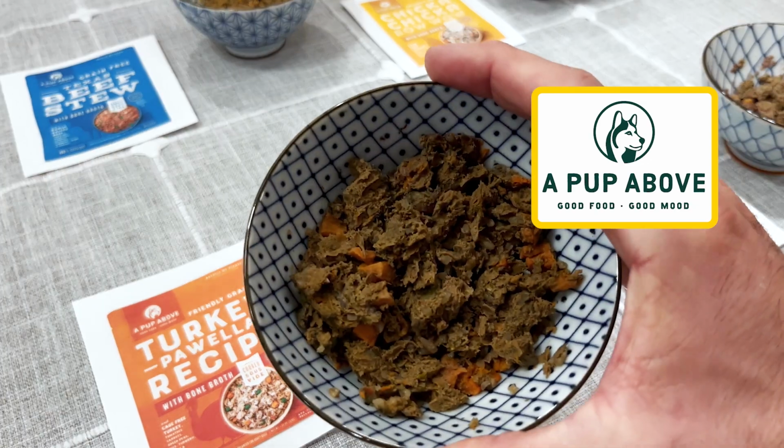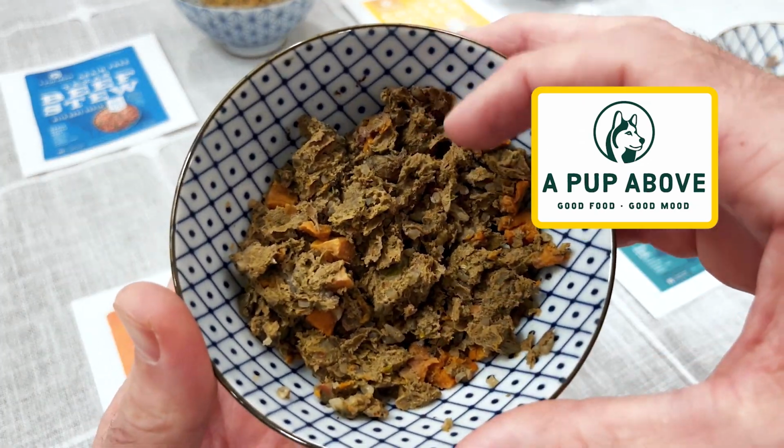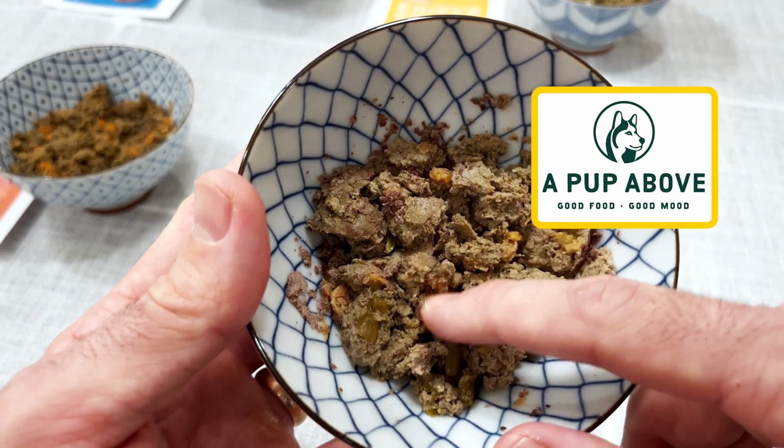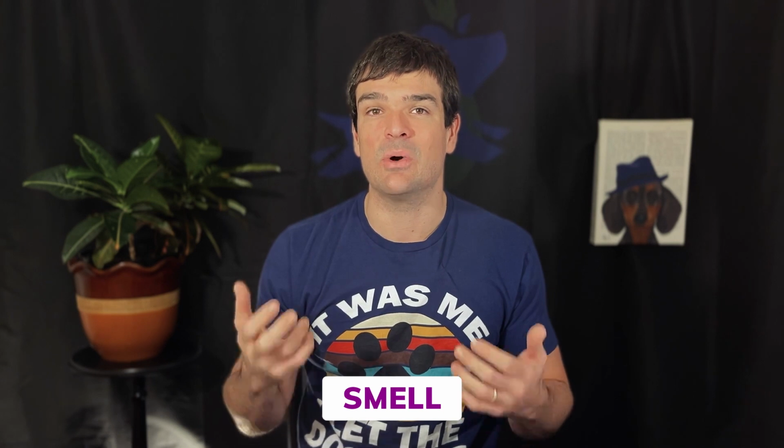On the other hand, when you take a look at A Pup Above's recipes, there are clear chunks of the ingredients. You can see whole grains of rice, you can see carrots, whatever ingredients there may be in the particular recipe you're looking at. But I was a little disappointed in the appearance once I had it in my hands compared to what I expected when I was looking at the pictures on the website. It really didn't quite live up to what they were selling it as. That said, if I were to compare Ollie versus A Pup Above simply on visual appearance, A Pup Above is the clear winner there.